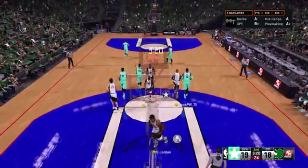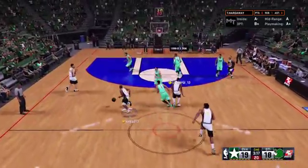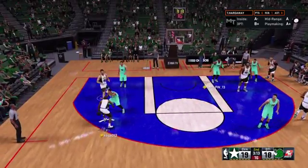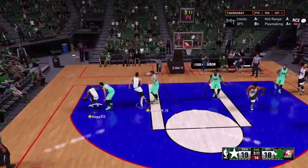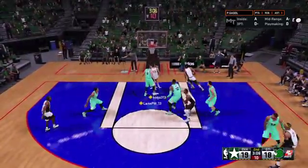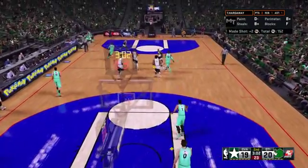Dwight Howard with some slick passing on that one. For Boston, they have gone 2 for 2 in the game at the line. Now here is Hardaway. Quiet so far offensively, searching for his first points of the game. Here's Gasol. Good, and the assist goes to Hardaway.